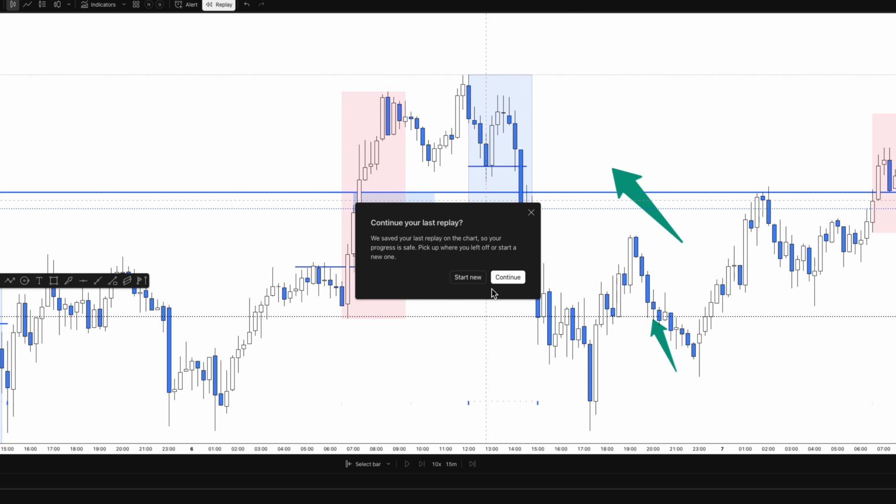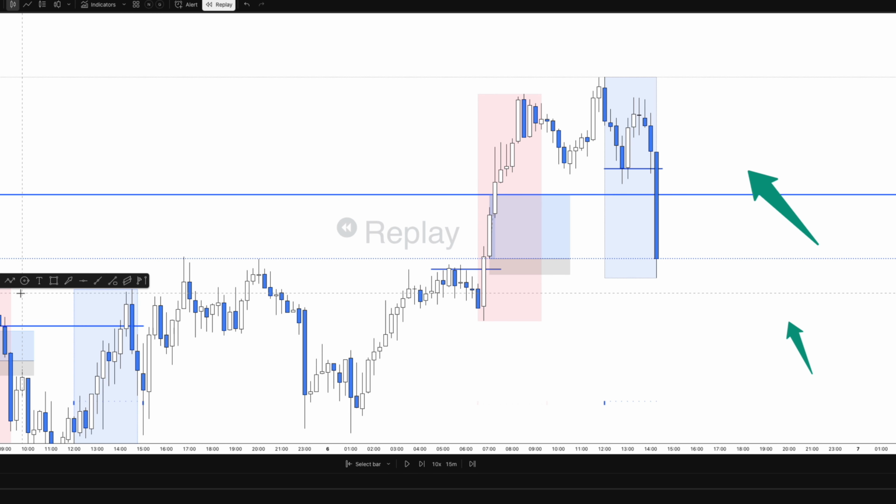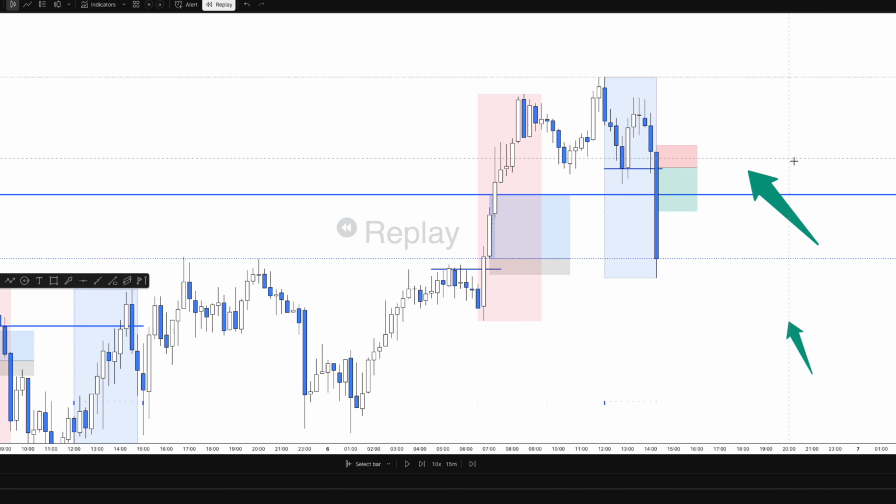So let's do a replay on this. Okay, so there's our support here. Coming down now. It's a big wick here. So I would potentially have entered here. There you go. Massive, massive trade. So if we say we entered on this one here, so short position, two to one. Again, 5-10 minutes trade.